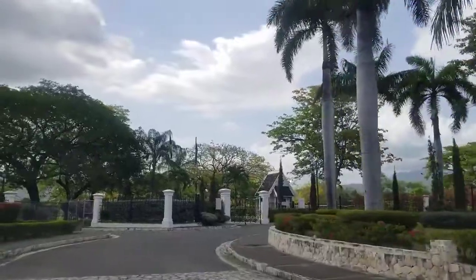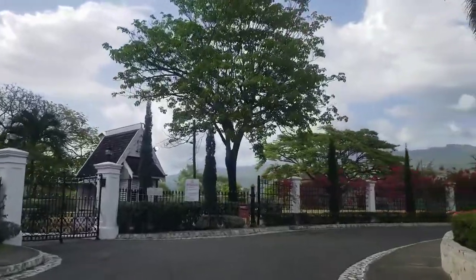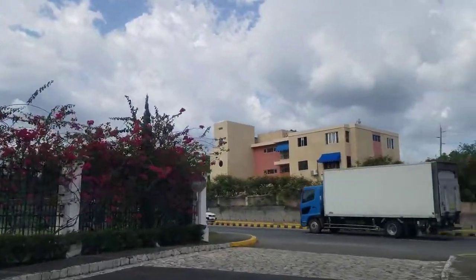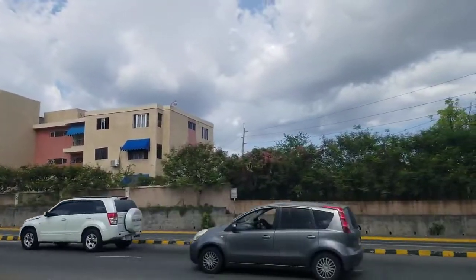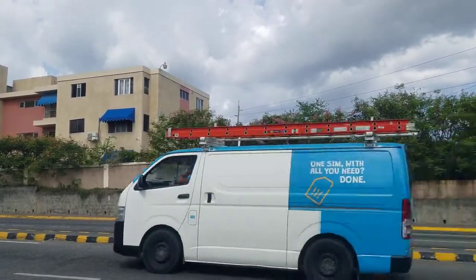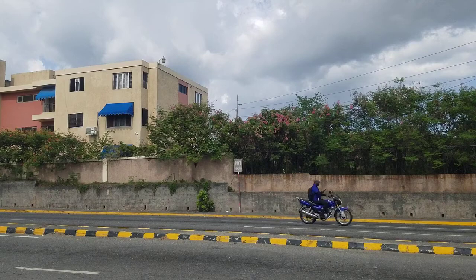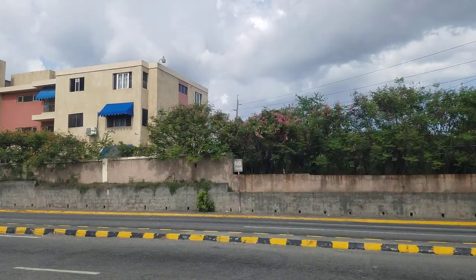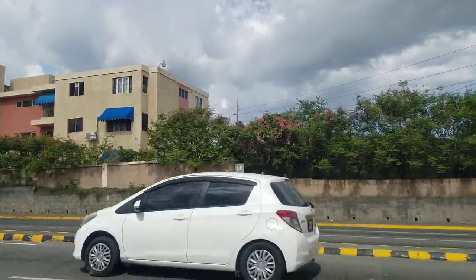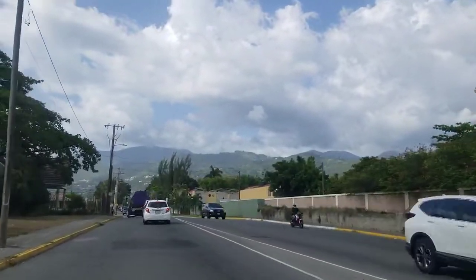Now at this side of the road, this is the entrance to King's House. So straight ahead where you see that pretty guardhouse, that's the entrance to King's House. King's House is where the Governor General of Jamaica lives, and the Governor General is the Queen's representative in Jamaica. The Queen is still the head of state in Jamaica, so basically anything you need to do in terms of the government, like signing a bill into law or declaring a state of emergency or even opening parliament, it would be the Governor General that would sign those documents on behalf of the Queen.